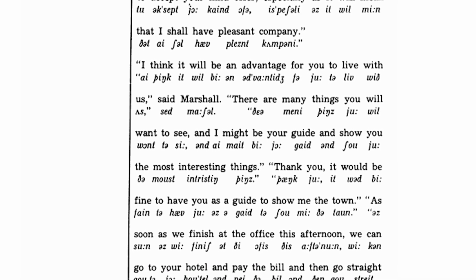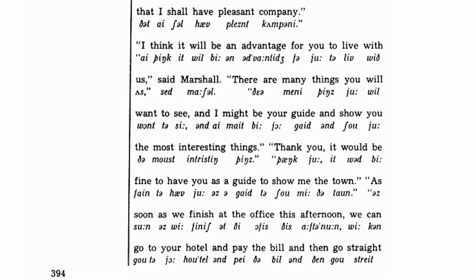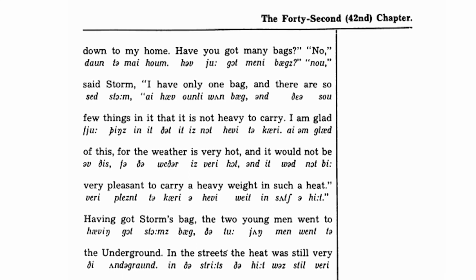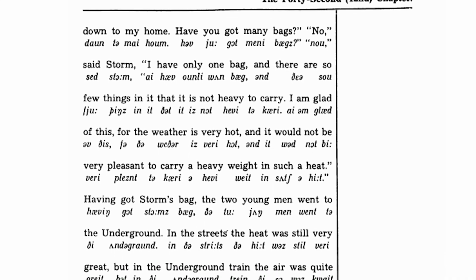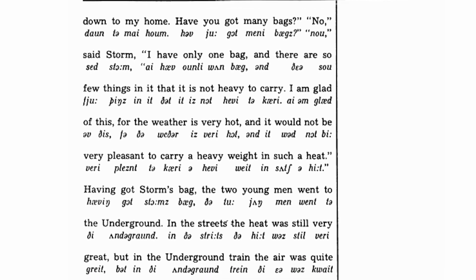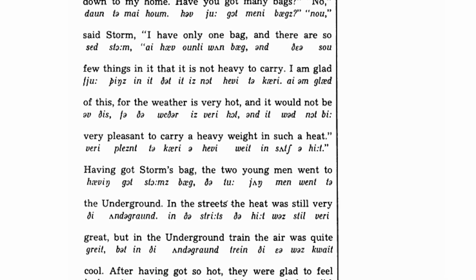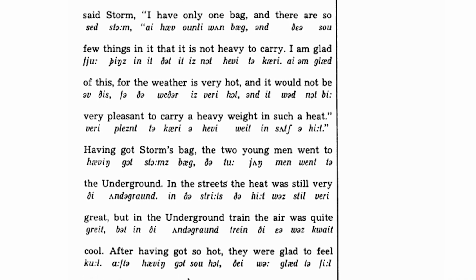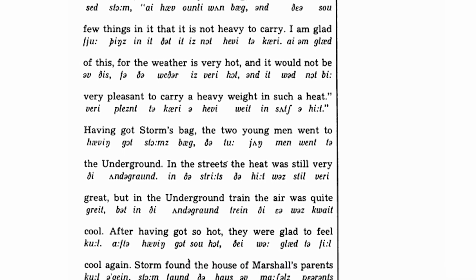As soon as we finish at the office this afternoon, we can go to your hotel and pay the bill and then go straight down to my home. Have you got many bags? No, said Storm. I have only 1 bag, and there are so few things in it that it is not heavy to carry. I am glad of this, for the weather is very hot, and it would not be very pleasant to carry a heavy weight in such a heat.